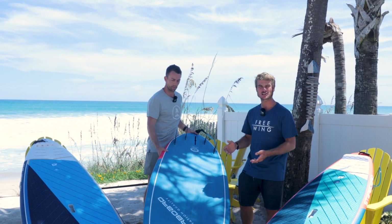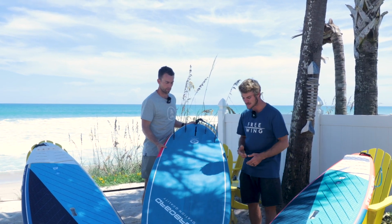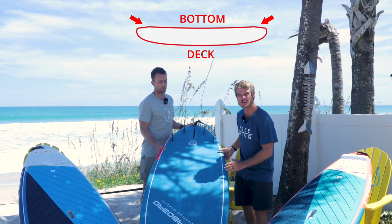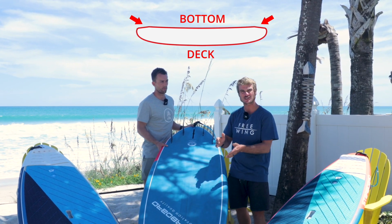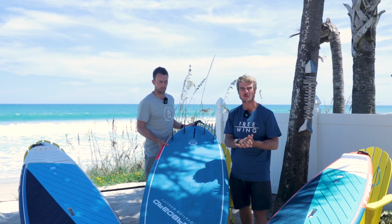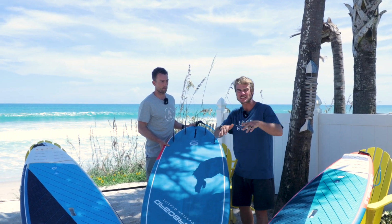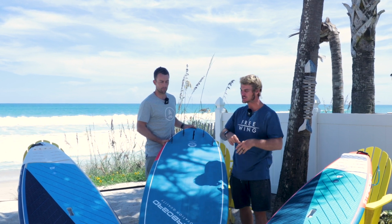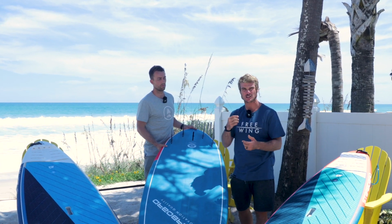One of the key features of this board that's very interesting is these beveled rails with slight chimes. This allows for a narrower planing surface when you're moving and taking off on the wave, but as you transition rail to rail, you roll very effortlessly, and the transitions are so smooth and responsive.